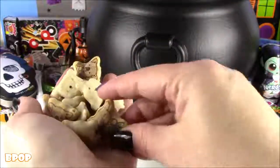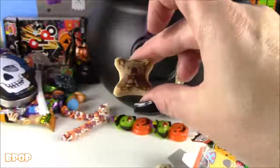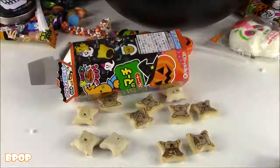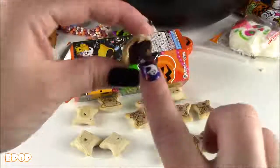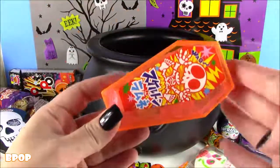No, oh my goodness, look at that, the little koala. It's got a little pumpkin. This one is dressed as like a vampire. It's got a cape. Go for the taste test on these. Delicious, we got like a crispy cracker cookie. It almost tastes like a sugar cookie with the chocolate on the inside. Love them.